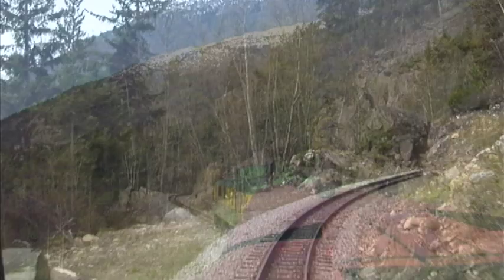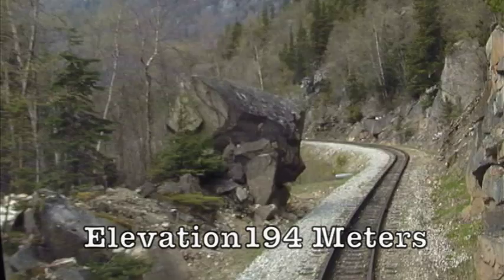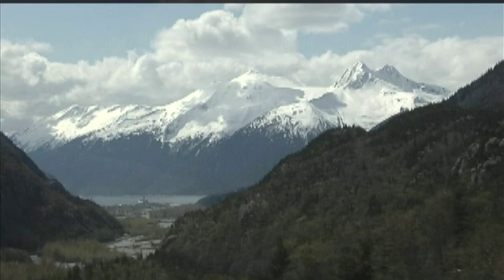At Rocky Point, we're 7 miles from Skagway, but have already climbed to 637 feet above sea level. Looking out to the left, we can see all the way to Skagway and beyond it to the Lynn Canal.